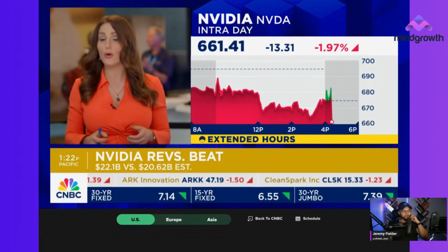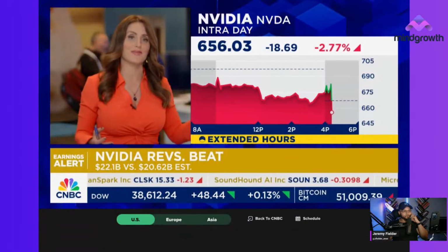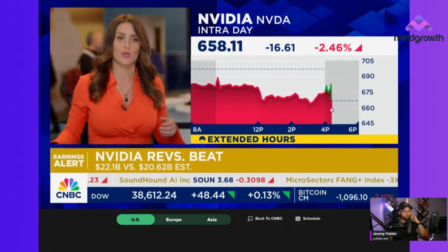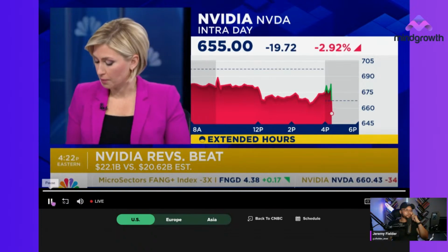To your point, that 24 billion, it's still strong, especially for Q1 guide, but it's not the same type of caliber that we've seen in the 2 previous quarters. All right, Pat, want to get your reaction to the numbers that we do have so far with a beat on the top and bottom lines.